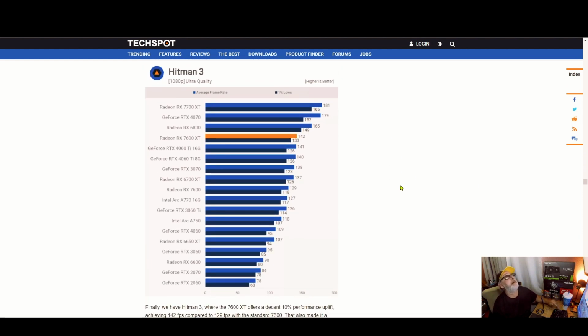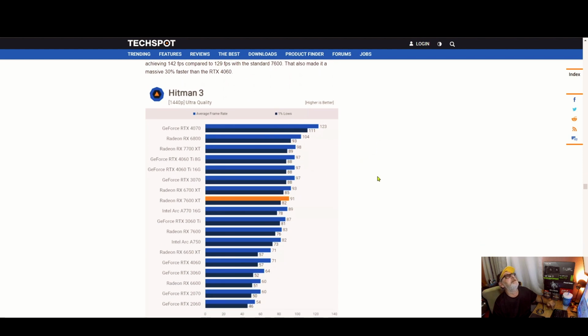Hitman 3, 1080p, ultra quality. 7600 XT, 142 on the high and 133 on the low. And it looks like it's taking the lead over the 4060 Ti 16 and 8GB video cards, which were at 141 on the high and 126 on the low. They're about even anyway, so I'm not going to go around that fact. And it seems that the 7600 XT took a big turn, overtaking the 7600 with a wide margin. So definitely good on those tests.